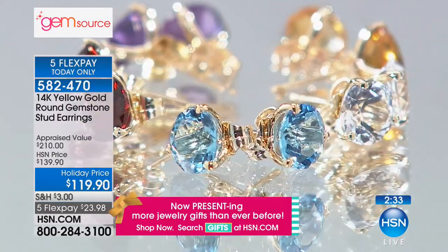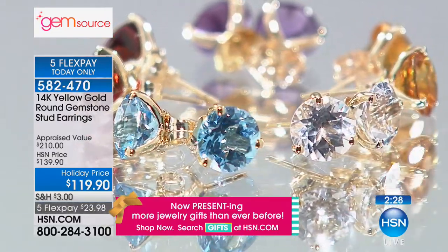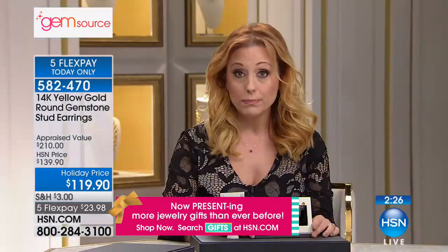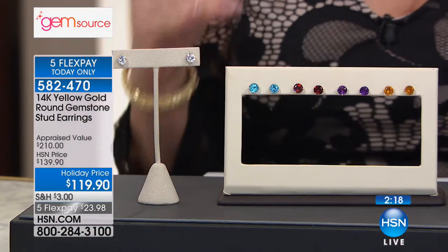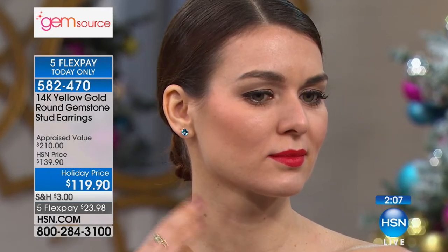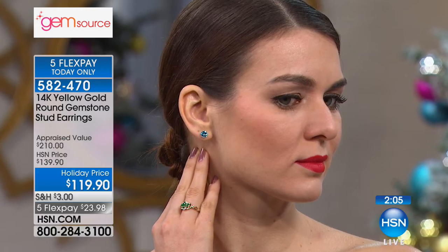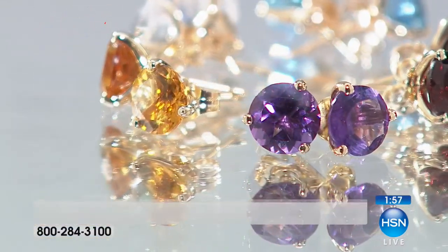So when you're making your decision, how about thinking, who are you giving this to? Your niece, your daughter? Think about when they were born. How about doing it by the birthstone? Or maybe you just have a favorite color. Maybe you have a beautiful new amethyst necklace and you've always wanted to complete the outfit with a genuine gemstone, but you've seen studs in the past and they weren't quite big enough. They look like practically nothing, and you're saying, I gotta have these. Well, you can have them for $23.98 until midnight. That's the flex pay. But at midnight, flex pay is going away.